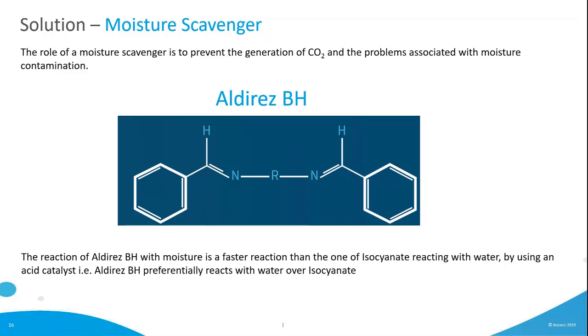How does it work? The reaction of Aldimine BH with moisture is faster than that of isocyanate reacting with water, as explained earlier, and this is accelerated by using an acid catalyst. So Aldimine BH preferentially reacts with water over isocyanate, and thus acts as a moisture scavenger and prevents the generation of carbon dioxide gas.